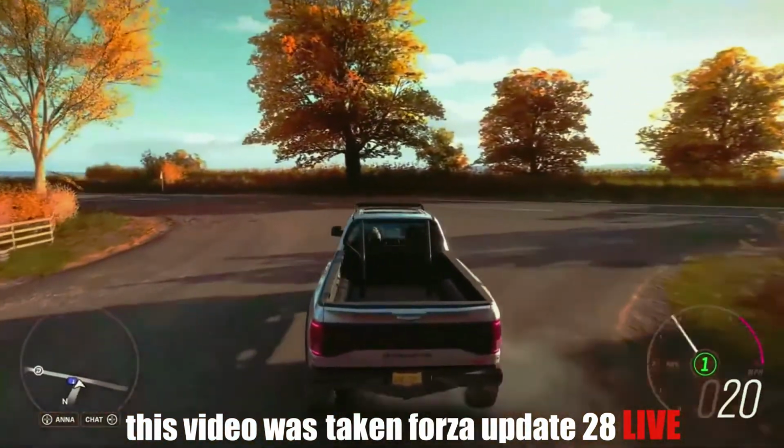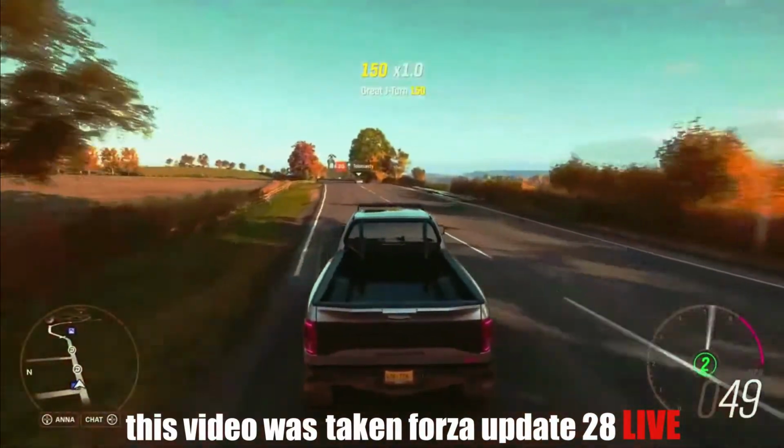You can unlock this one, just to finish off, in the Into the Wilderness Championship in spring.